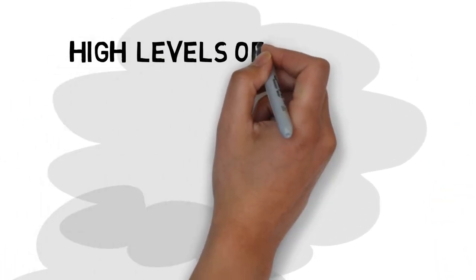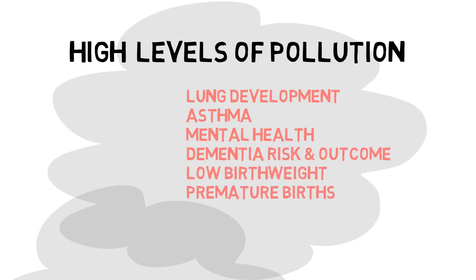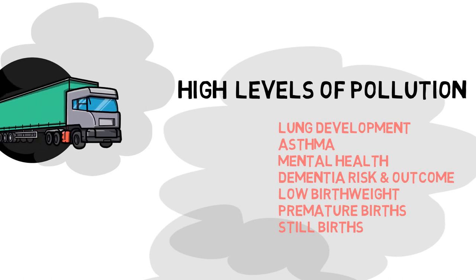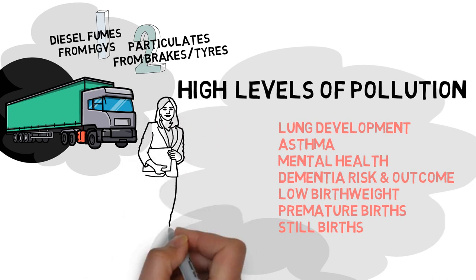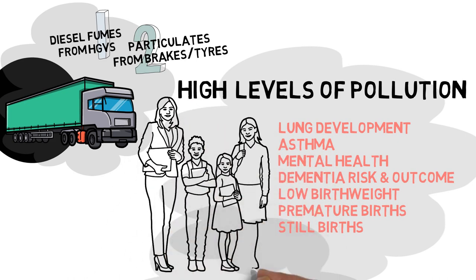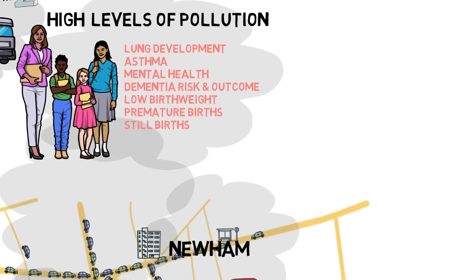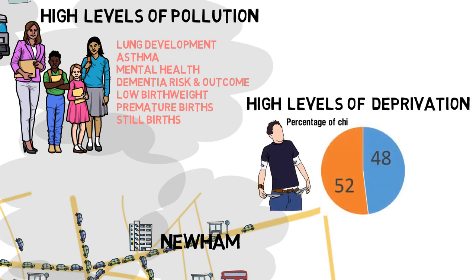These areas already suffer high levels of pollution, which has been proven to be associated with a wide range of health issues. The increase in HGVs is a particular problem because of their diesel emissions and high levels of fine particulates from brakes and tyres. Schools are also located near the main access routes, and children are particularly vulnerable to the effects of poor air quality.